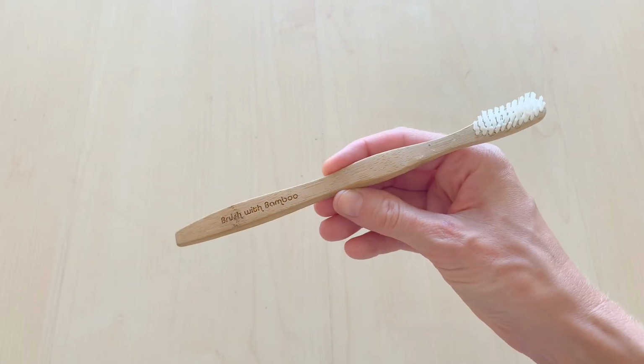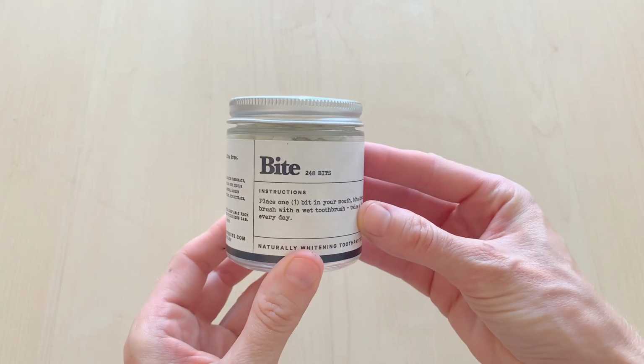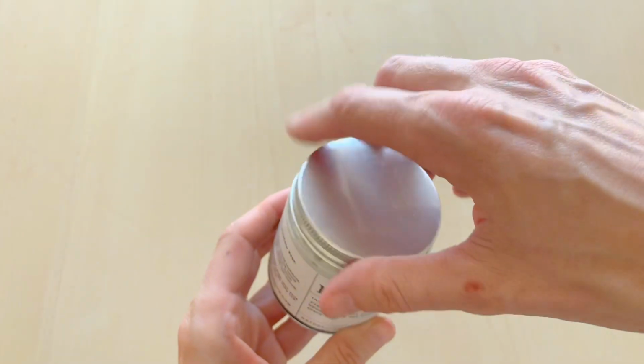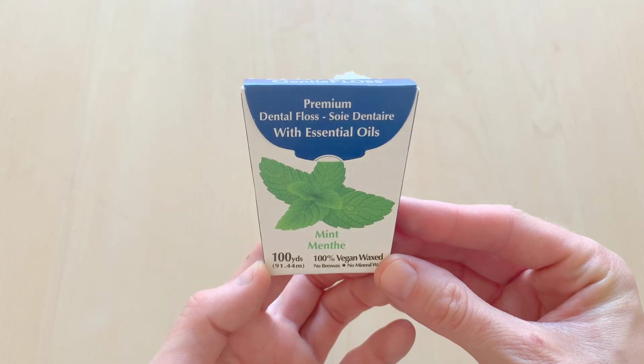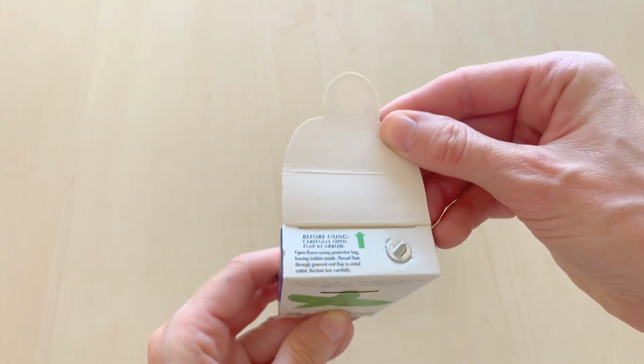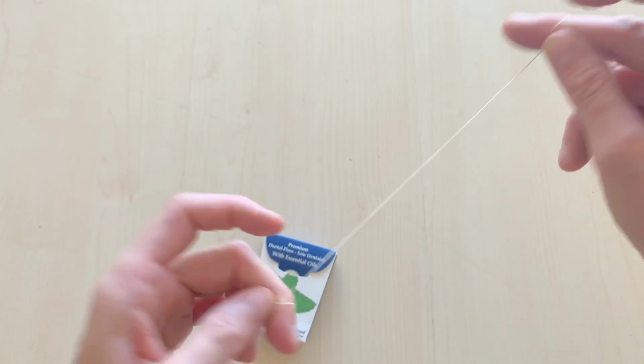I brush my teeth with a bamboo toothbrush that can be composted, and I use toothpaste tablets that come in a glass jar with an aluminum lid. I use compostable dental floss that comes in a completely compostable package. I know some zero wasters reuse the same piece of dental floss many times before composting it. I am not that zero waster. I use the piece of floss once and then throw it in the compost.